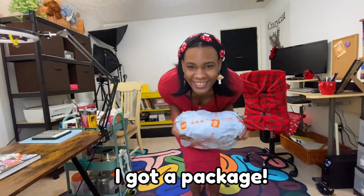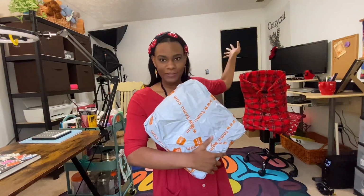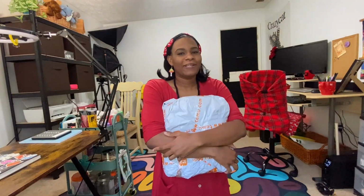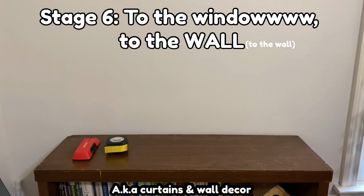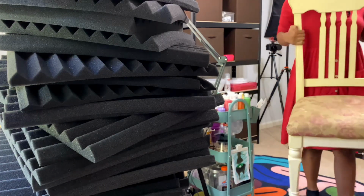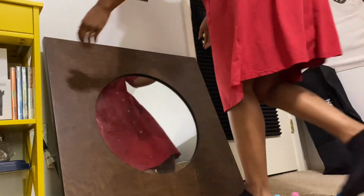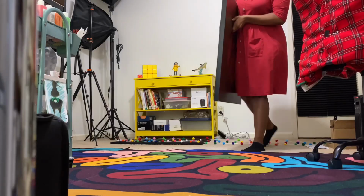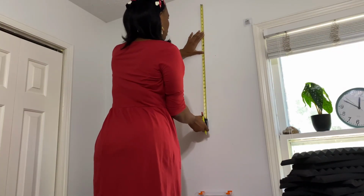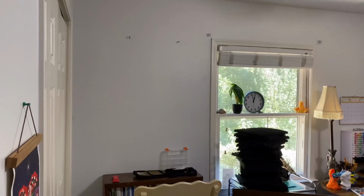I got a package. This is the remainder of the panels for the door and some other little goodies that I just got because I couldn't help myself. I don't hang stuff, so we're gonna see how this goes.